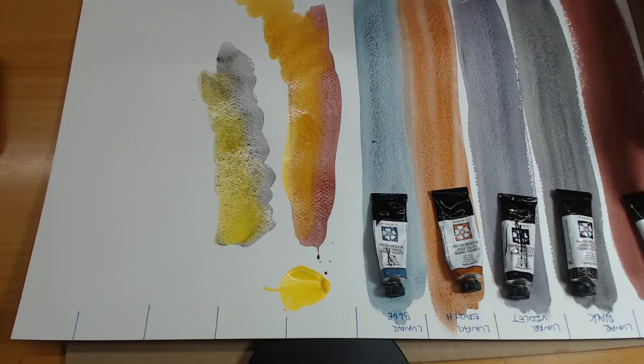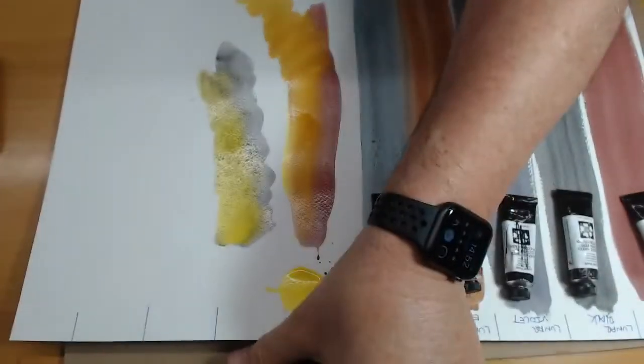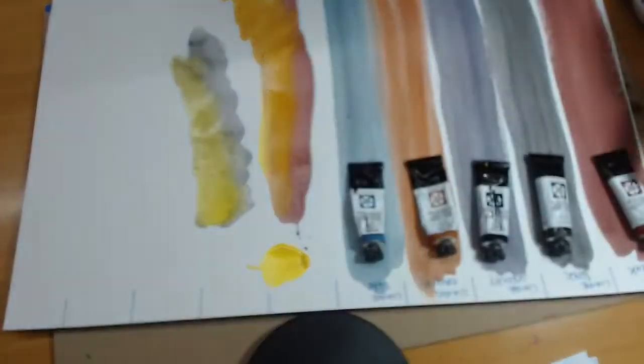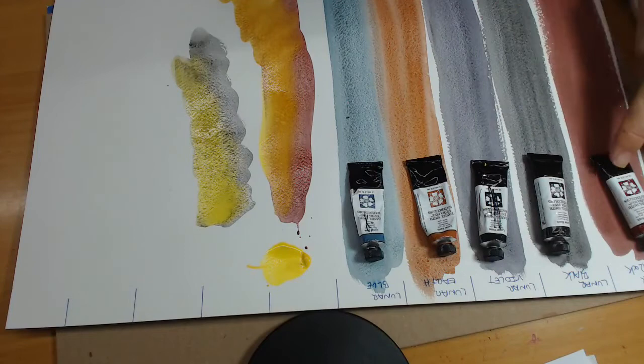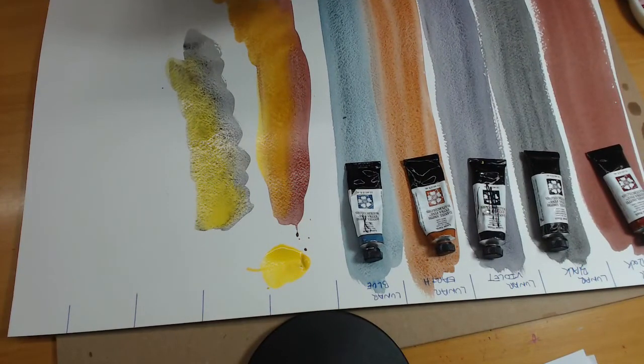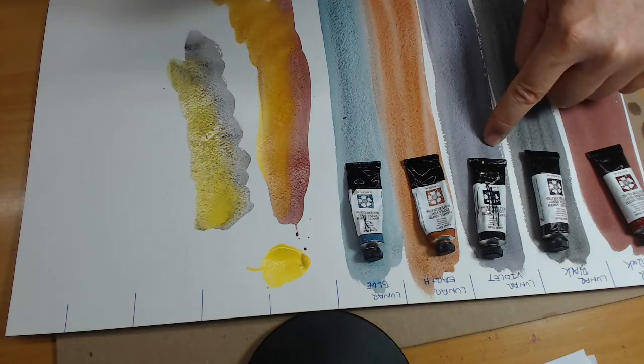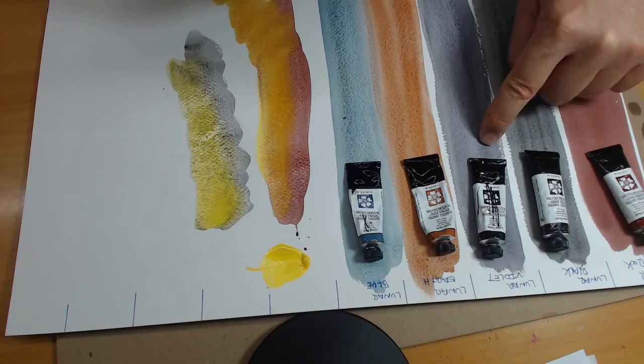So lunar red rock, right here, is pigment red 101, and lunar violet is pigment violet 15 and pigment black 11.